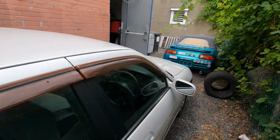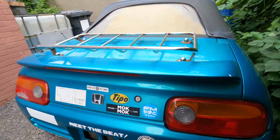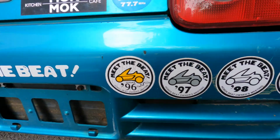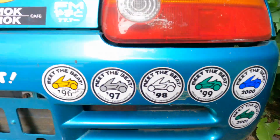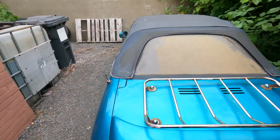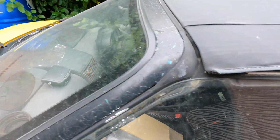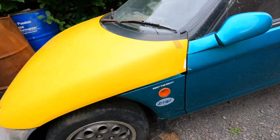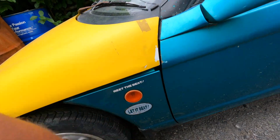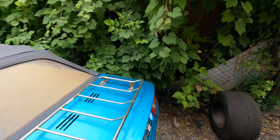Let me go look at this Beat real quick. Broken tail light, but there's a bunch of cool stickers. Look at this. Meet the Beat 96, 97, 98, 99, 2000, 2001. Cool little teal color. I don't even mind any of that. This thing is neat. Let It Beat since 1992. Whoever had this car was definitely a Honda Beat enthusiast.